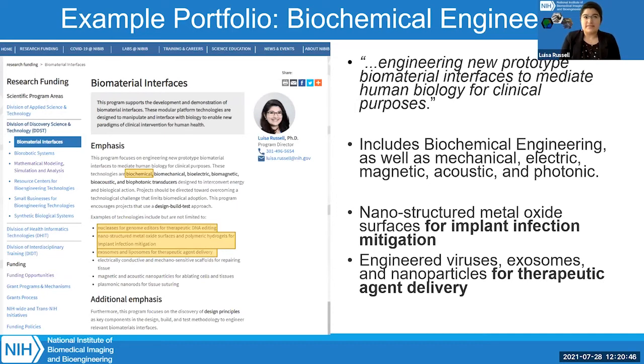So the biomaterial interfaces portfolio in general is designed to engineer new prototype biomaterial interfaces to mediate human biology for clinical purposes. And so for those of you who might be familiar with how we used to be organized, this includes the biochemical engineering portfolio, as well as the portfolios known as biomechanical engineering, bioelectric engineering, biomagnetic engineering, bioacoustic engineering, and biophotonic engineering. And so essentially, all of those are still focused around this same idea of creating platform technologies for biomedical intervention, but they're split into these individual sub-portfolios based on the field of innovation of what you're making.